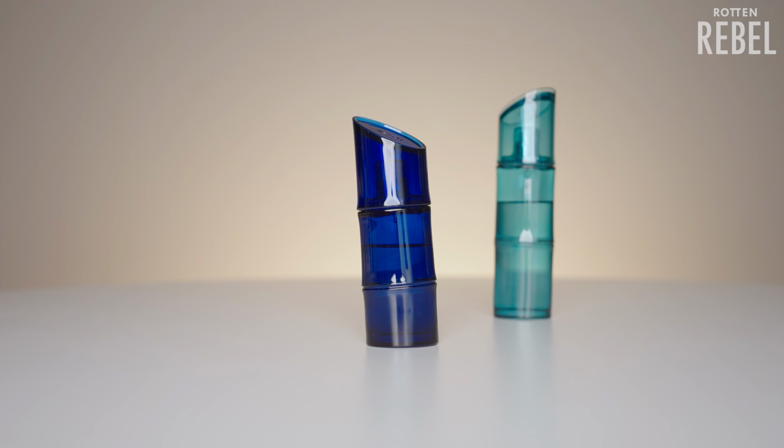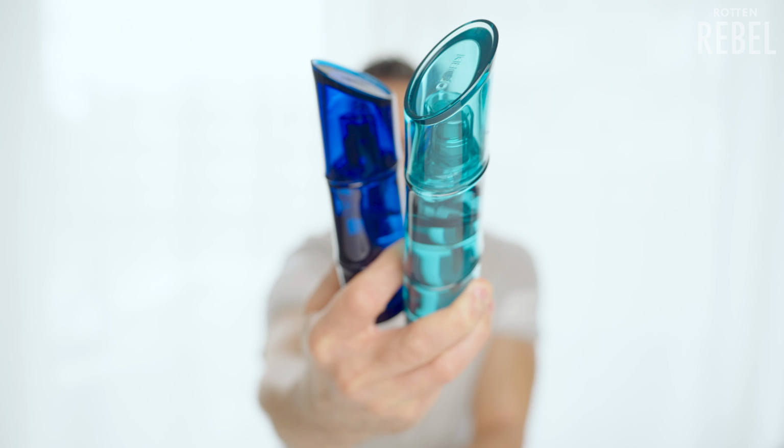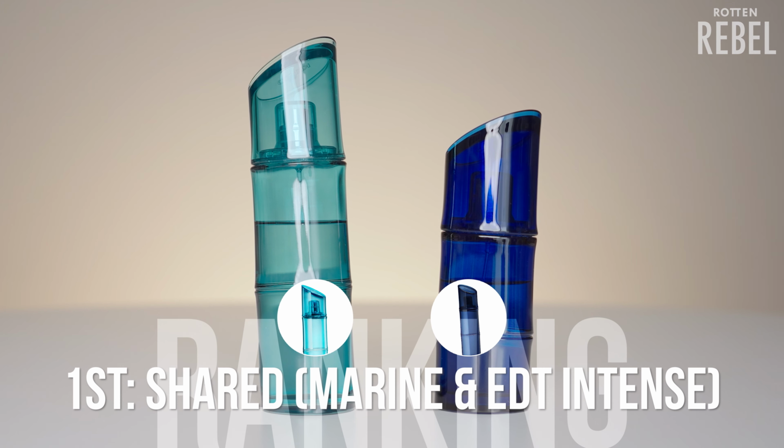Second place is insanely hard because I do enjoy the truly intense combo of freshness and sweetness of the EDT Intense, and I also enjoy the Marine's lighter take on it. While I absolutely love the Intense, some days I just don't feel for its intensity, and that's when the Marine is perfect. Marine is still intensely fresh, but not as intense and not as sweet as the EDT Intense. Marine also has this creamy and tropical feel to it, which I think is amazing. It's pretty much a toss-up between the EDT Intense and the Marine, and I keep going back and forth between which of them is my favorite, so I'm gonna place them on shared first place.